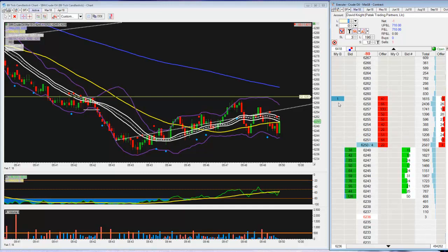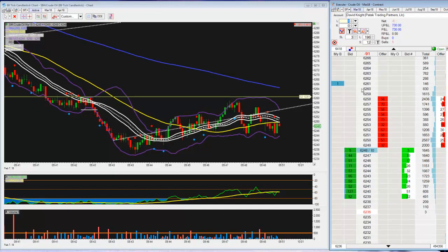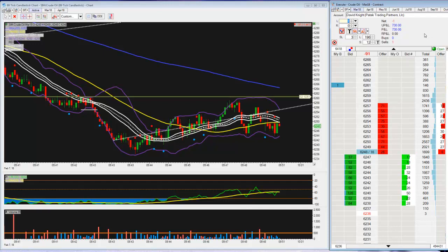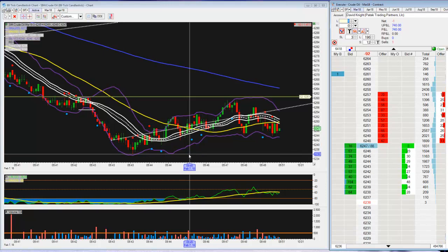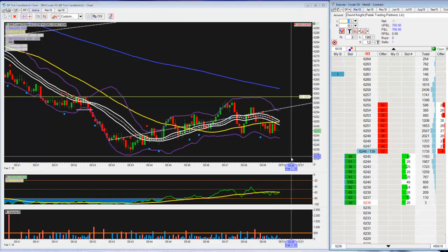Geez, I don't know what to do here. Let's hold 61. 61.59. What's the difference of $20 at this point to get our big target? Looking for one more push down here. I believe one more push could get us down to our target area.